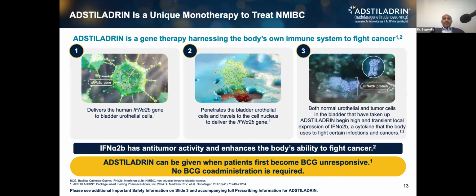And Adstiladrin is a unique monotherapy to treat non-muscle invasive bladder cancer. The gene therapy harnesses the body's own immune system to fight tumors. More specifically, it delivers the human interferon alpha 2b gene to the bladder urothelium, which penetrates the urothelial cells and travels to the cell nucleus, delivering the interferon alpha 2b gene. And while both normal urothelial and tumor cells in the bladder take up Adstiladrin, they begin high and transient local expression of interferon alpha 2b, which is a cytokine that the body uses to fight infections and cancers as well. Interferon alpha 2b has anti-tumor activity, enhances the body's ability to fight cancer, and can be given to patients when they first become BCG unresponsive. And currently, importantly, in the context of our international and national BCG shortages, no BCG co-administration is required.